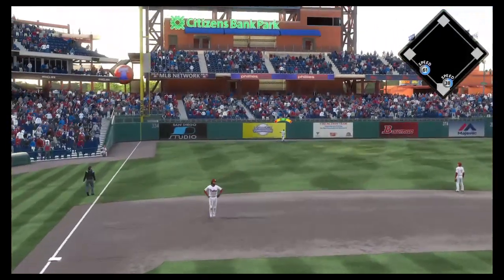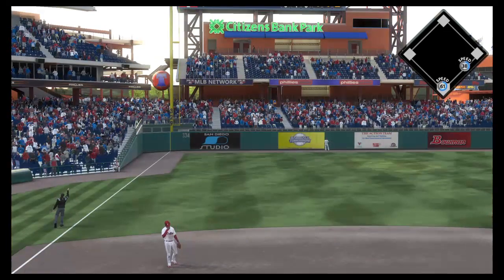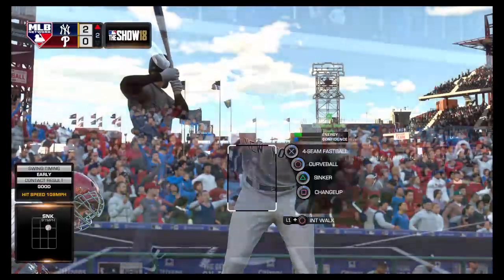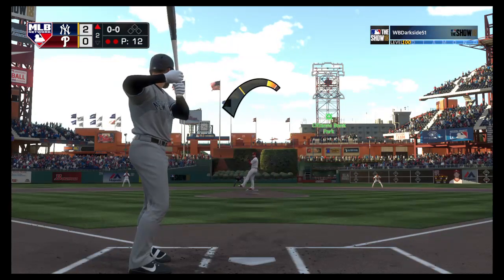Now a swing and a deep drive to left, and it ain't coming back. And out of here, and I mean by plenty. That ball was crushed. Ready to deliver. Here's the first pitch.